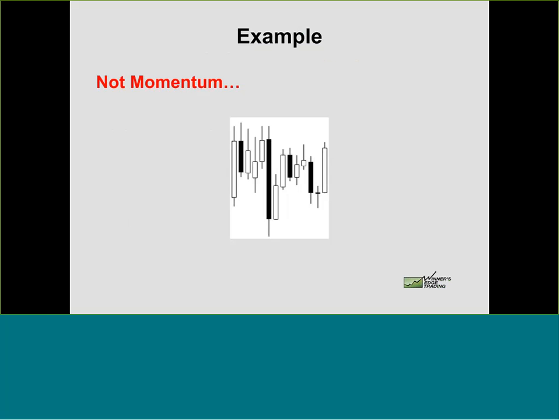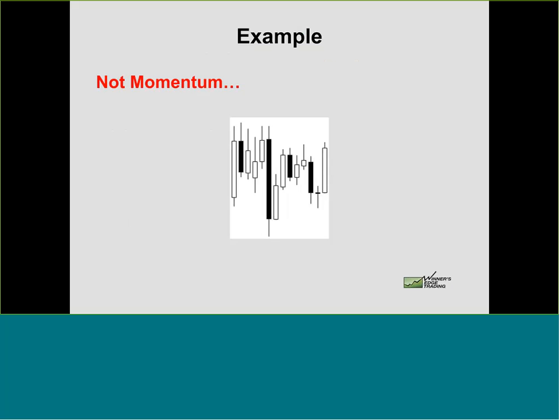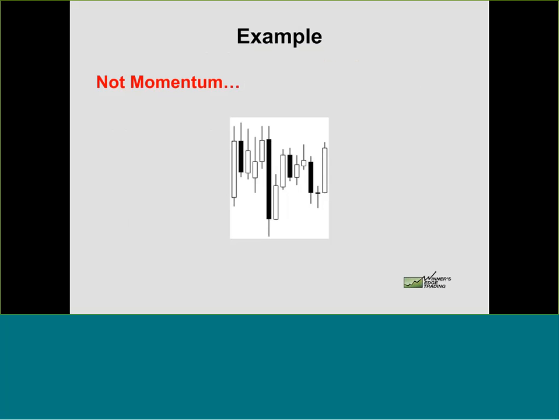Here's an example. Candles are going sideways. So let's go back to that list. Are these candles in one direction? No, they're a mix, right? Are these bigger sized candles? Well, a few of them, but they're a mix, so it doesn't count. Are these closes near extreme? Some of them are, some of them not. It's a mixture again. Do we have higher highs, higher lows? We do occasionally, but there's no clear direction. It's all a sideways movement, right? One way of analyzing and realizing that is just that the price is overlapping each other. Every candle is overlapping each other, right? So there's not that momentum.